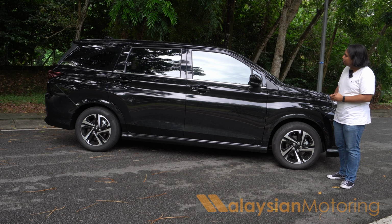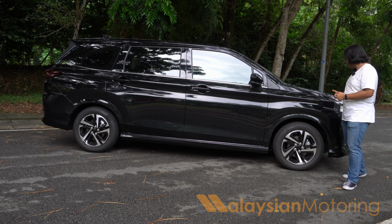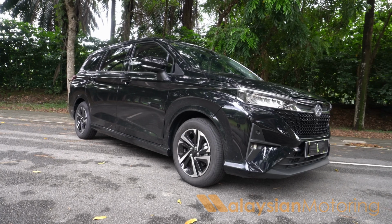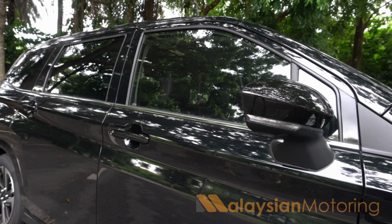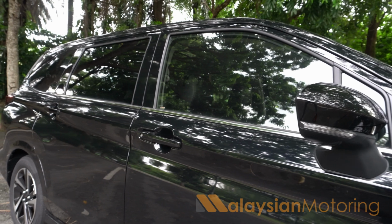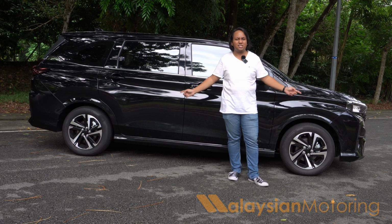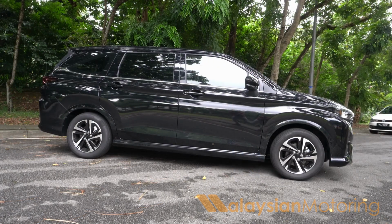Okay? Now, looking at the profile of this vehicle, there are two things that immediately stand out to me. One is the character line that starts from the headlights and carries on all the way to the tail lights, which I think looks rather nice. The second bit is this chrome line, which is exclusive to the AV model, which begins here at the A pillar and goes all the way to the base of the D pillar, which I think makes this car look rather smart. Then, of course, you have the flared wheel arches, a first for an Alza, designed to make the car look more stable and hunkered down on the road.